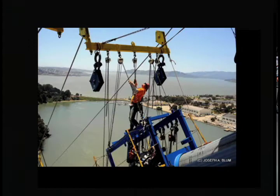This is an iron worker working on the top of the suspender battery. They're putting in suspender ropes, and he had to make an adjustment off the high line. And you know, the Golden Gate Bridge and stuff is in the background.